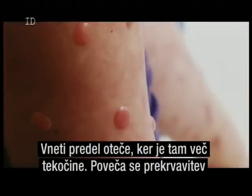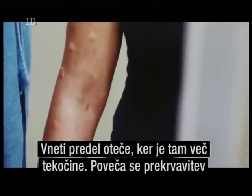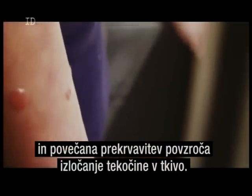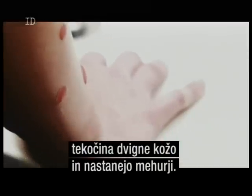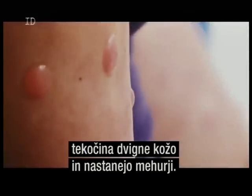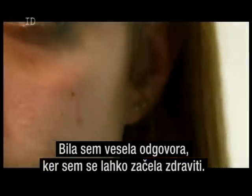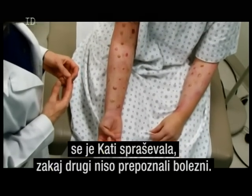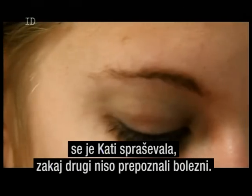When there's inflammation, there's swelling. That swelling is caused by fluid coming to the area. There's increased blood flow to that area, and that increased blood flow basically causes leakage of fluid into the tissues. It causes so much inflammation and swelling that enough fluid collects underneath the skin to force the skin up into a blister. I felt great to finally have an answer because I could start getting better, could start getting my normal life back. But despite her relief to finally have a diagnosis, Katie can't help but wonder why so many other doctors were unable to identify the disease.